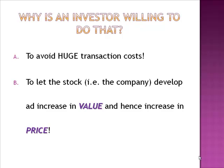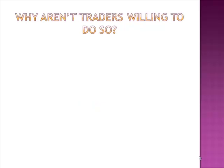It would burn itself out within a matter of weeks. However, if you look at a company, it can expand maybe 10% every year, or maybe less, or maybe more, but it gives itself time to do so. And therefore, if the company is expanding and developing in value, well then, naturally, you will see an increase in price. So why aren't traders willing to do like investors?